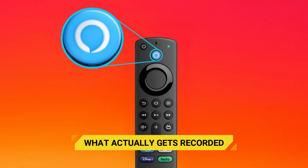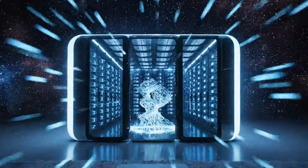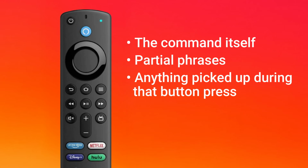When you do press the microphone button, your voice command is recorded, sent to Amazon's servers for processing, and stored in your account. Those recordings can include the command itself, partial phrases, or anything picked up during that button press. This is not hidden. Amazon gives you access to every one of those recordings. So the privacy question isn't, is my remote secretly listening all the time? It's, what happens when I press the button and what do I do with the data afterwards? Pause the video if you need to. The next part is where you actually take control.